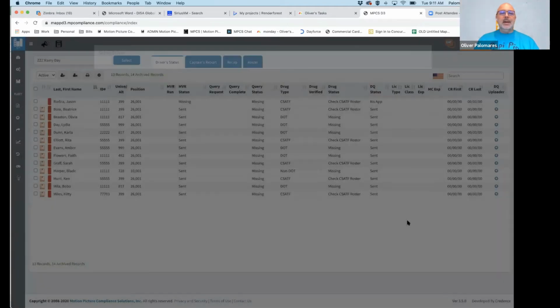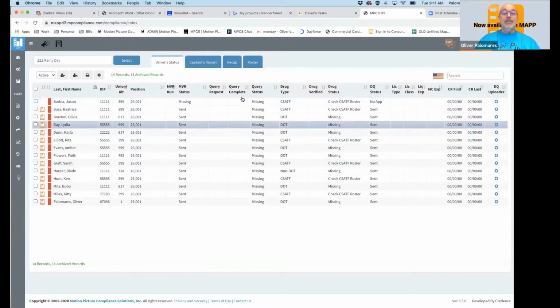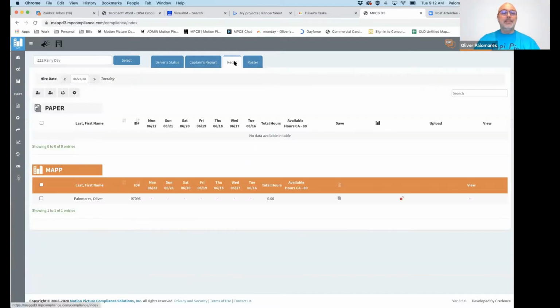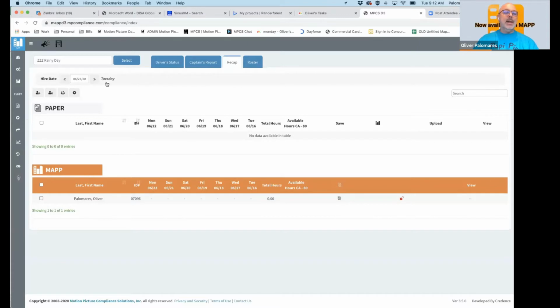After clicking save, obviously, it will add the driver to the driver status page. At the same time, by clicking on recap, you will notice that my name appeared right here, which means a recap, including the application that already went out, was placed into the system because I entered the driver's hire date there in the beginning where I pointed that out. Keep in mind, if you don't know yet a hire date, you can skip that hire date field, and then you will have to manually go to the recap tab and find the hire date later on and add the driver manually. Now you see two sections here. You see a section under which Oliver Palomares already is set as a driver. That is where all of your map drivers, your digital drivers, are going to end up.